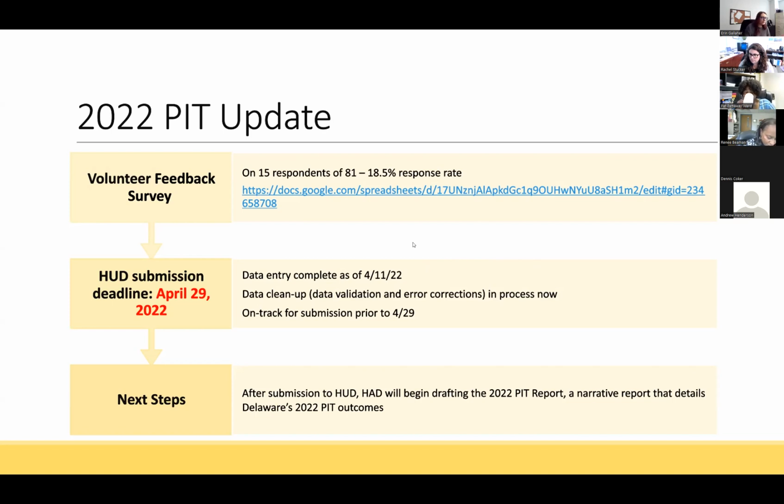Our submission time for the PIT data is April 29th, 2022. As of last week, we completed all of the data entry for the PIT, and right now the process of data cleanup, which includes validating the data and any error corrections, is in process now and being completed by our CMIS team. And we're on track for submission prior to the deadline. And next steps after that are to begin drafting the 2022 PIT report, which is a narrative report that details the outcomes from the PIT for the community.